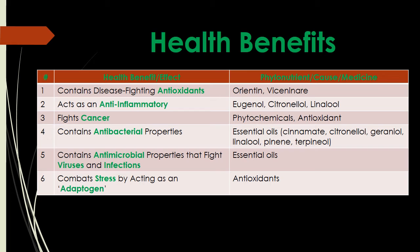Here's what you have to understand: the illness, the sickness, the disease, or the health, that is the effect, right? So really the question is, what is causing it? What's causing the health? What's causing the disease? So when we talk about the health benefits, not only do I want to give you the benefit, or we can say the effect, but I think it's also very important that you know the cause, right? So what's inside of the basil that is yielding these special benefits? Now we can say the word phytonutrient, or we can simply use the word medicine. So let's go benefit by benefit.